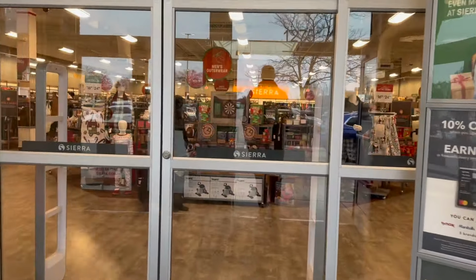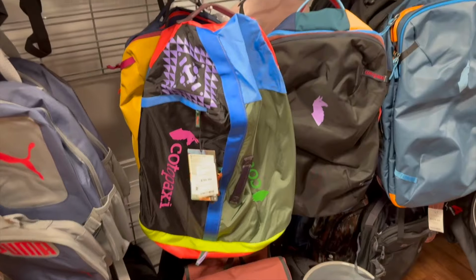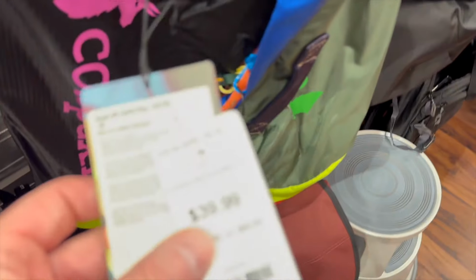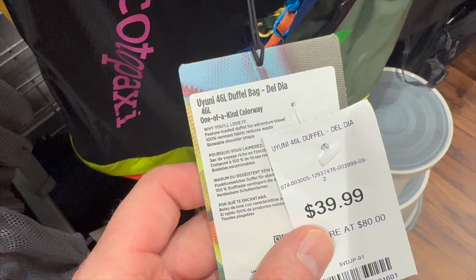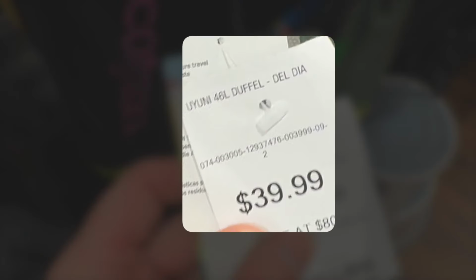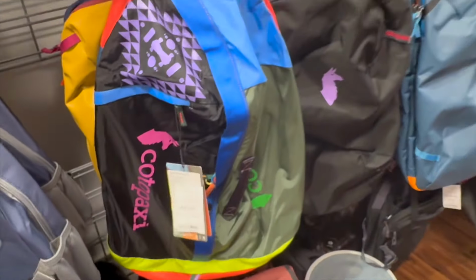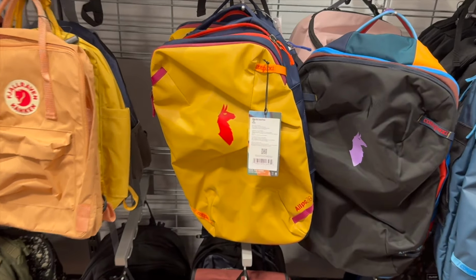Now let's take a look around Sierra at Polaris in Columbus, Ohio on the week of November 17th, 2024. And right away, we've got a lot of Cotopaxi bags on the backpack wall here at Sierra. This is the E-Uni 46-liter duffel in Deldia colorway. Deldia means that they're using the scraps from other bags and projects, their leftovers, that help make for some really colorful bags that they put together and sell with random colors.